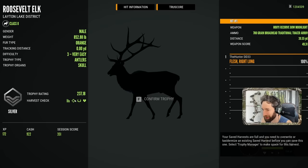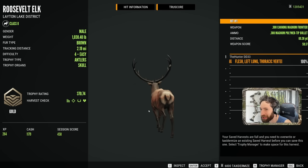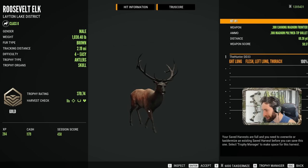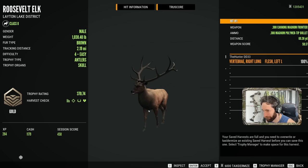Oh my God, is that thing huge? 370. Holy jeez, that's huge. That's got to be probably like our third biggest bull of all time that didn't make diamonds. I mean, yeah, we have three diamonds, but our biggest gold that didn't make diamond that we didn't really anticipate on making diamond, like, this has to be top three. I can't believe how big that bull is.